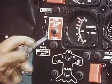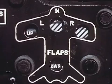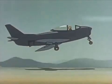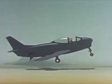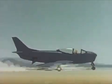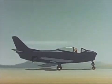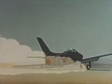If one main gear and the nose gear are locked down, but the other gear did not extend, prepare for landing gear emergency approach. Hold the wing up. When it drops fast, you may ground loop. Get out and away from the airplane immediately.